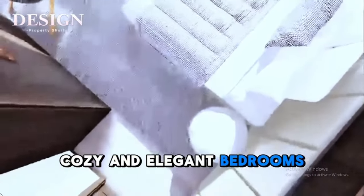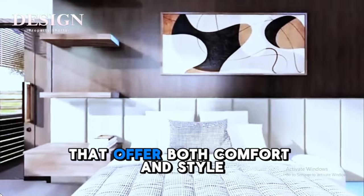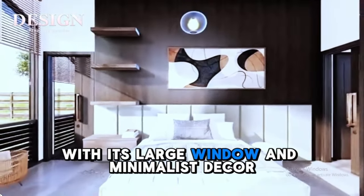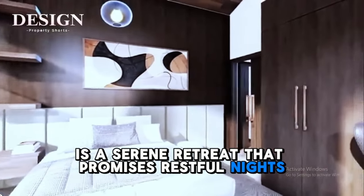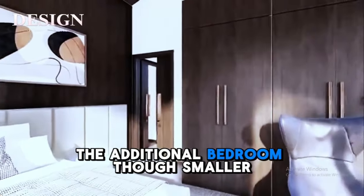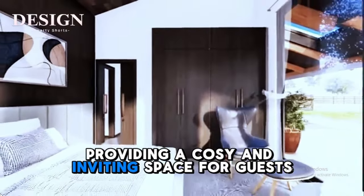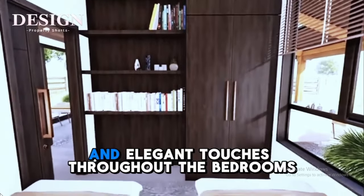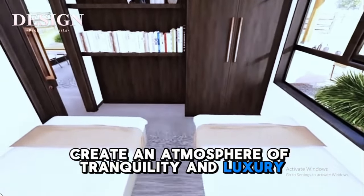Cozy and elegant bedrooms. This tiny house features beautifully designed bedrooms that offer both comfort and style. The master bedroom, with its large window and minimalist decor, is a serene retreat that promises restful nights. The additional bedroom, though smaller, is equally well appointed, providing a cozy and inviting space for guests or family members. Soft furnishings and elegant touches throughout the bedrooms create an atmosphere of tranquility and luxury.